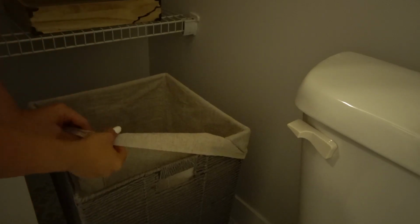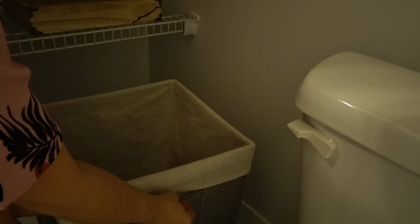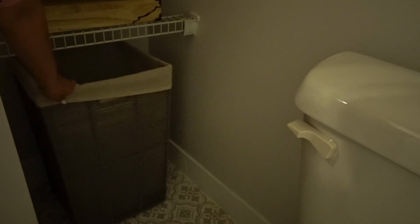What I like about this hamper is that I can remove this sack that's covering the inside of the hamper, and I can wash it if it gets stained or has sweat marks or stuff like that from the residue of the clothes that would go in here. So I love that feature.